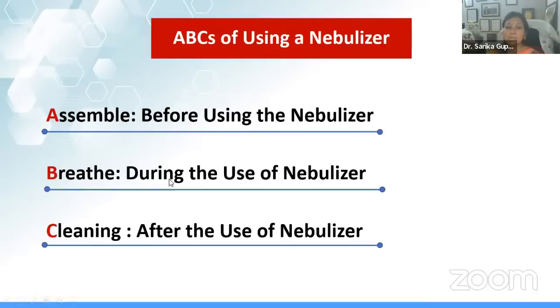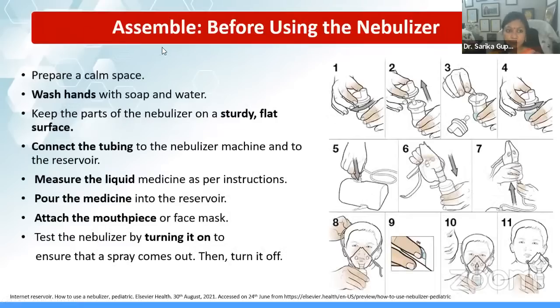So assemble. During the use of the nebulizer, the patient has to breathe so that the drugs will go inside, and after the use of the nebulizer, you have to clean it. So assemble: prepare a calm space, wash hands with soap and water, keep the parts of the nebulizer on a sturdy flat surface, connect the tubing to the nebulizer machine and to the reservoir. This was the tubing which was connected here to the nebulizer machine. And at the opposite end, the tubing was connected to the reservoir, right?